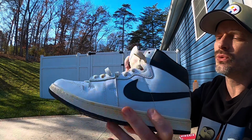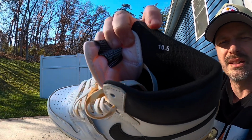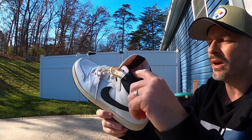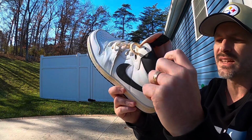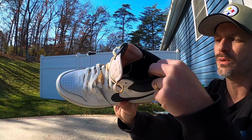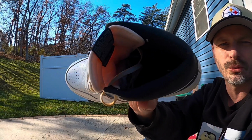Similar to the Jordan 1 High 85s, you get the size right here on the inside of the sock liner, and I think that's pretty cool. You probably can't tell on camera, but there's a texture for the sock liner, and once again, it just consists of all those tiny little A's. You probably can't see that on camera, but that's what the sock liner is. And we also have that texture down on the insole as well.